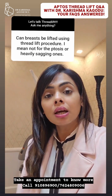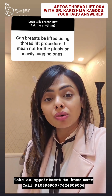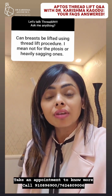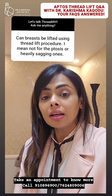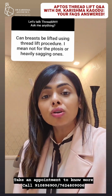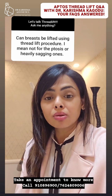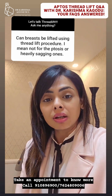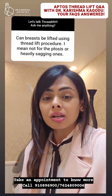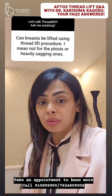Very personally speaking, many threads would be needed, at least 30 to 40 threads for each breast in order to give a very mild amount of lift, and that also if you have a very mild grade of sagging. Anything above a grade 1, I don't think the threads work. Also, if the threads do work, you may not see the results lasting as long as how you see it on the face and the neck. So I personally like to use the face threads for the face and the neck. However, for the body, I found the results may not be as effective. I don't know how happy you would be, and every 1 year you would have to repeat it.